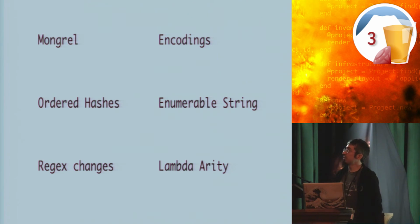Other than the stuff I've covered, there's also these great items. We could have shown you some code for each one of these, but it's not really important how they're each fixed.